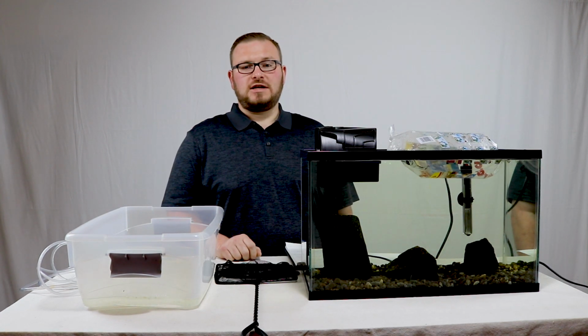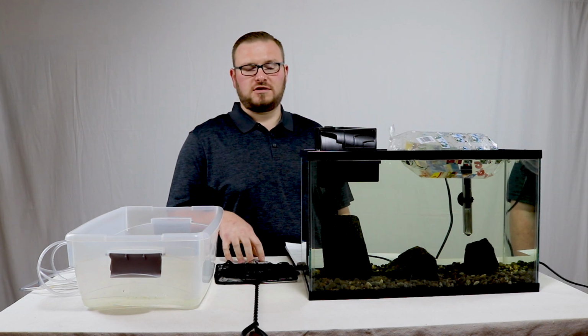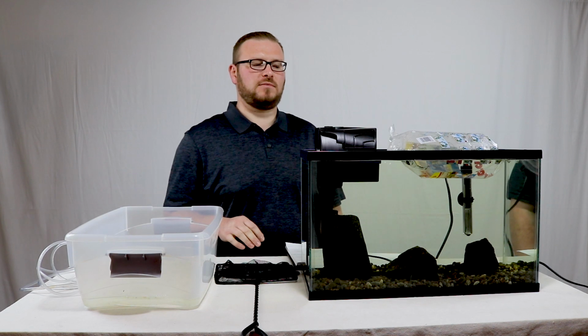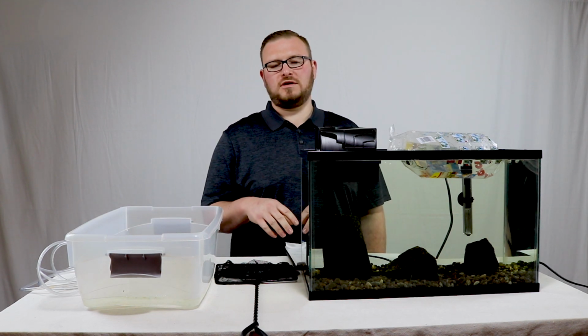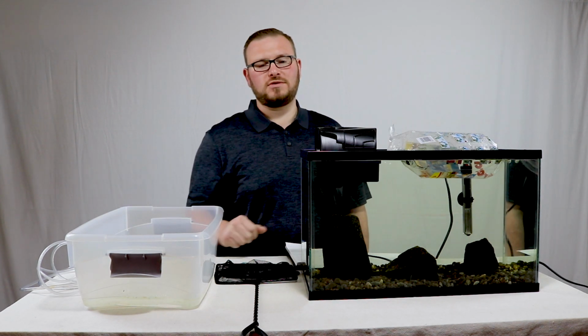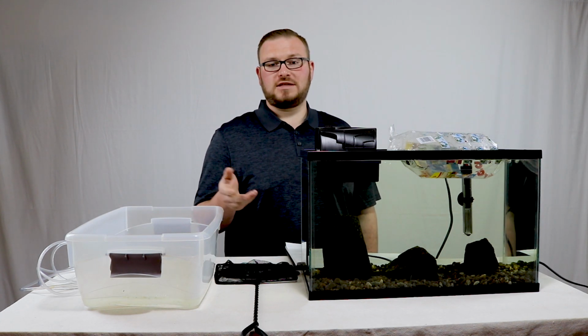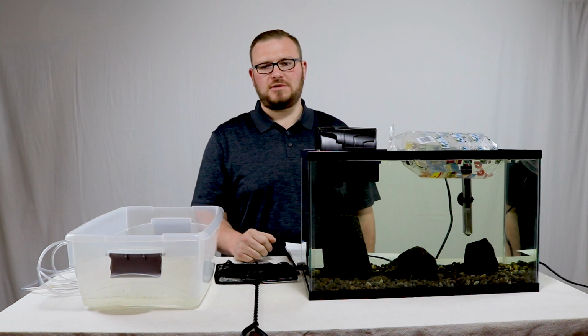That's another thing with feeding nocturnal fish or fish that are on the bottom, is you have to sometimes pay a little bit more attention to feeding them, because they're not going to get to the food before the top and mid-level swimmers do. And if they've eaten all the food by the time the lights go off, then let's say the bumblebee catfish comes out, there's not going to be any food for him to eat.